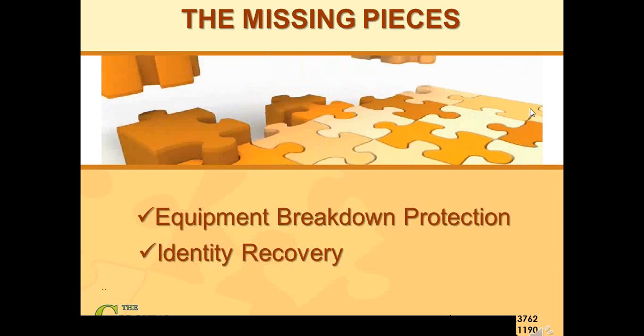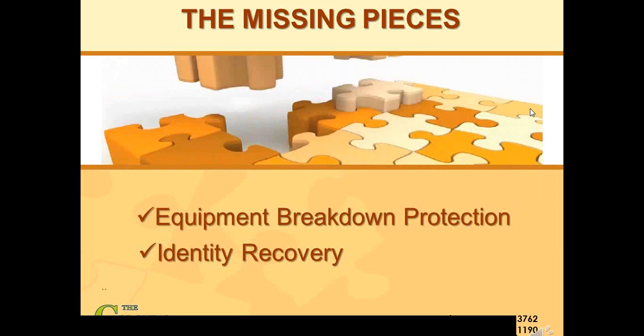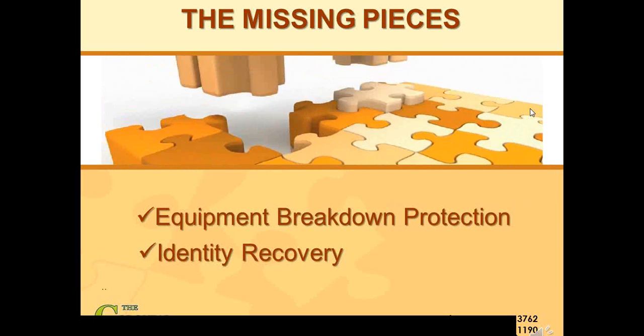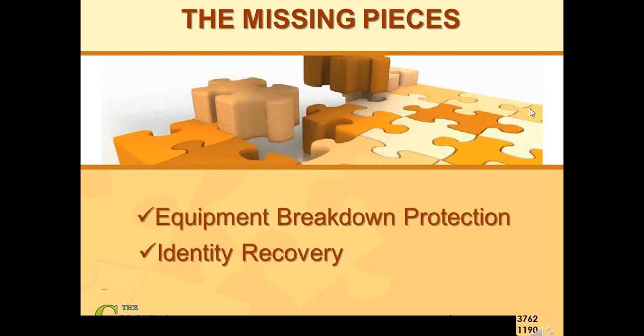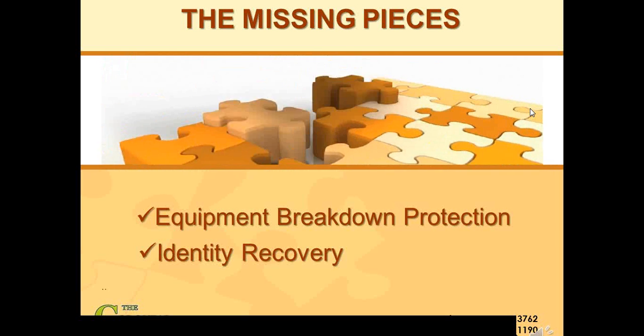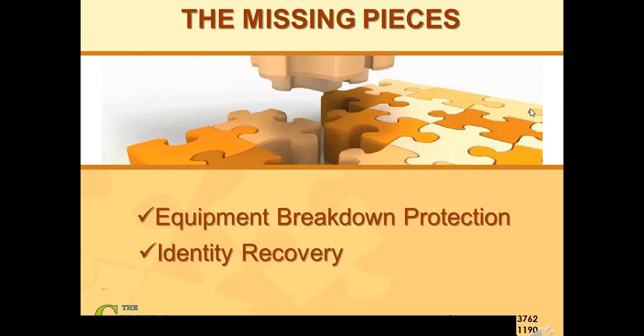This one will be pretty brief and only take a few minutes of your time, so we'll go ahead and get started. We've titled this webinar The Missing Pieces because we feel like no American Modern mobile home policy should be written without at least offering these optional coverages, which are equipment breakdown protection and identity recovery. Now, these coverages are a valuable addition to the American Modern Mobile Home Insurance Policy, so don't let your customers miss out on them.